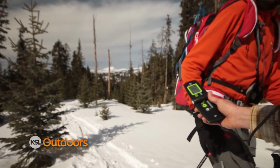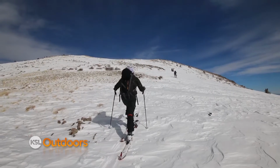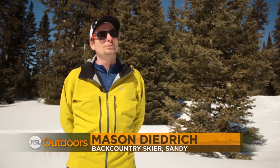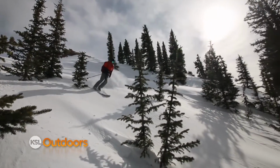After checking our avalanche beacons, we skin up City Creek Peak to see what we can ski. You don't have to stray very far to get good runs here, I think, especially when you're already at this high of an elevation. It wasn't much work to find good turns.